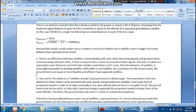The second point, but the first point should be quite enough to understand that ground towers are the best choice for having a wireless network system. But let's discuss the other 2 points. Nonetheless, the second point, there is no difference between satellites communicating with each other when it comes to bouncing signals and ground towers communicating with each other if their communication is done via focused wireless signals. So independent of the height of the transmitters, when bouncing signals, the horizontal distance of communication between such intermediate nodes is the same. So there is no difference between satellites and ground towers when it comes to bouncing signals.